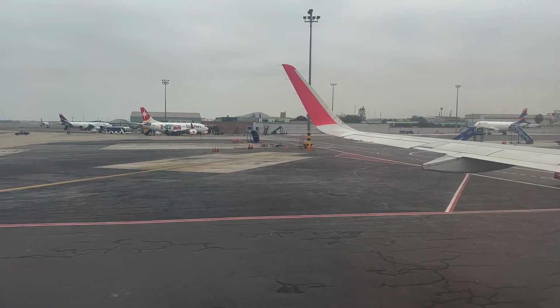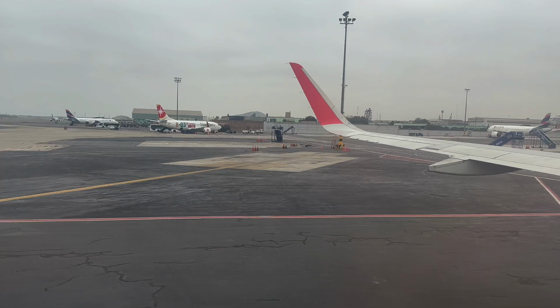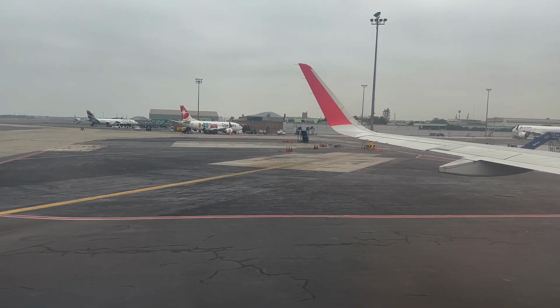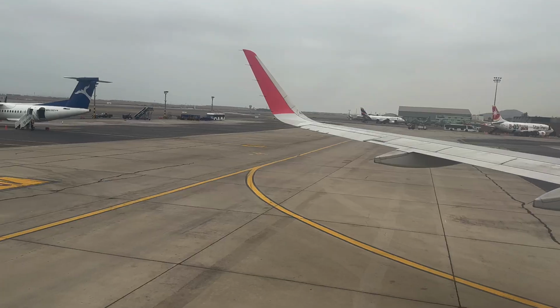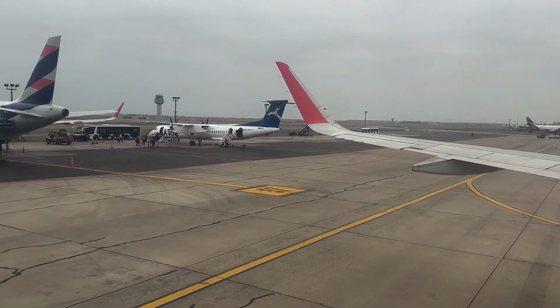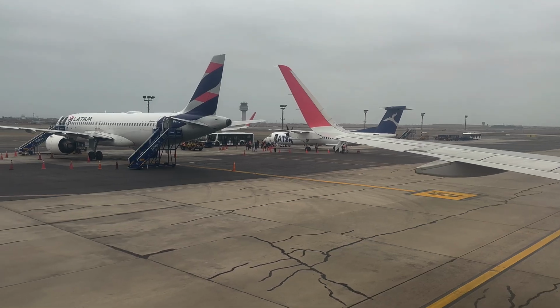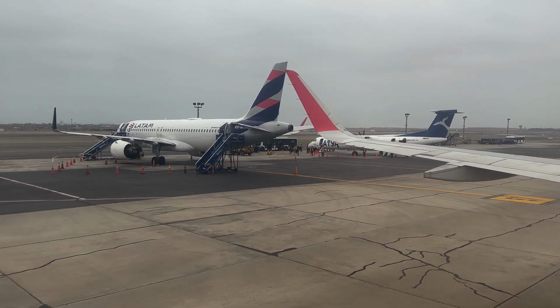We're still moving backwards towards the area outside the western side of the terminal building. I don't mind at all, since in a moment we're going to see another airline that doesn't operate in the USA. There goes an ATSA Dash 8. We don't even see the Dash 8 much in the United States anymore. ATSA is also based right here in Lima. Next to it is a LATAM plane that's pretty identical to what we're on now.